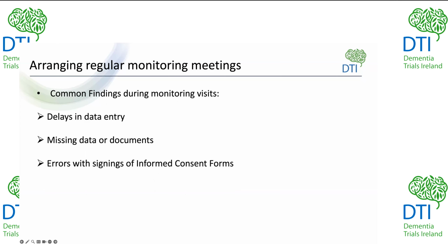So some common findings during monitoring visits. There could be delays in data entry. Each study will have a specific time frame when they want data to be entered. So it could be anything from 48 hours to 5 days allowance. And again, this will be very much study specific. The same goes for the time frame when they want data queries to be answered and resolved. The missing data from the EDC, there could be input errors, data entered may be different from what's noted in the source documents. So it's their job to check these out.